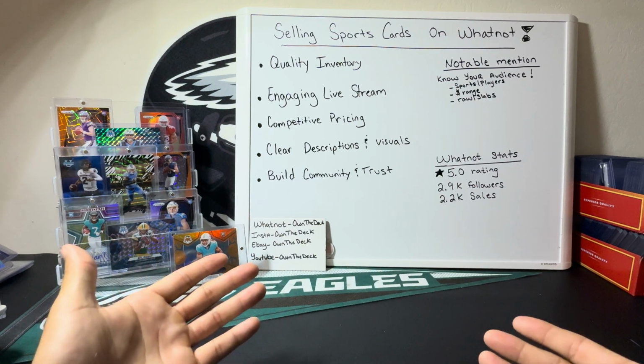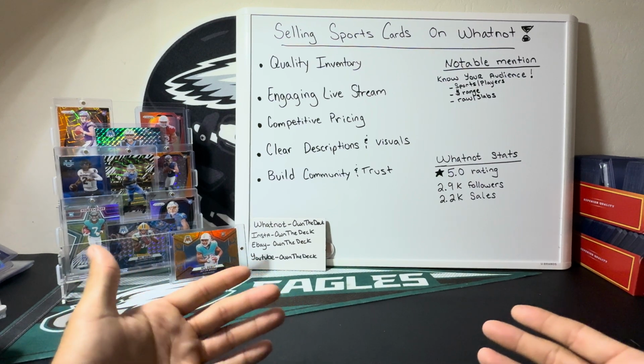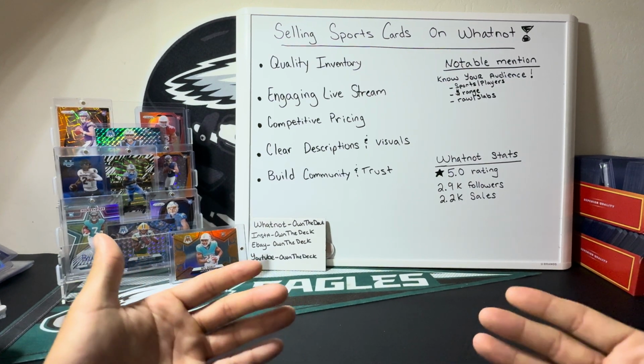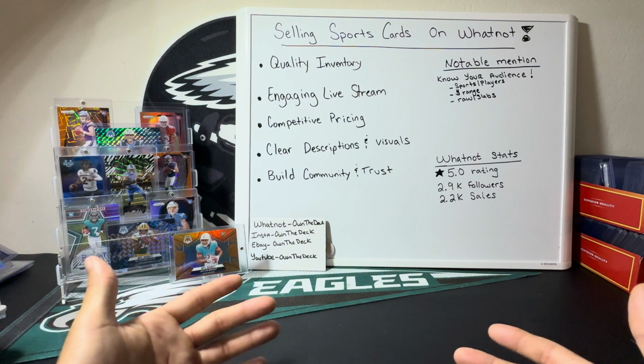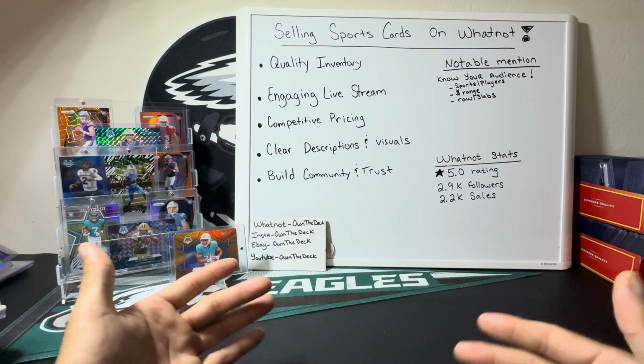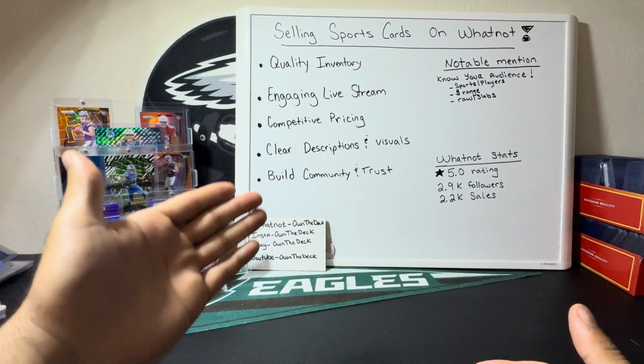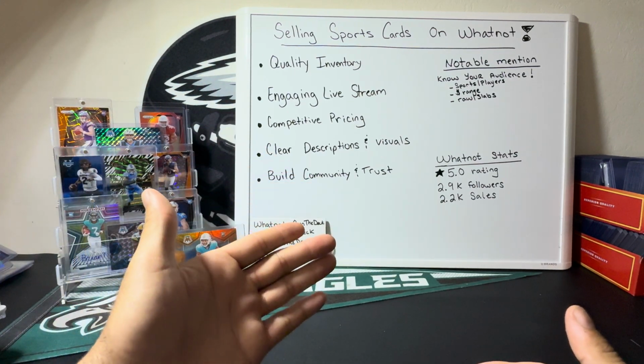It's okay to reach out to them, go message them, talk to them, ask them how they're doing, genuinely ask people how they're feeling, how their day was. Just don't be in it for the money. That's never going to get you anywhere. So the biggest thing is you want to be able to engage in your live streams and build your community. And with that is going to come trust.